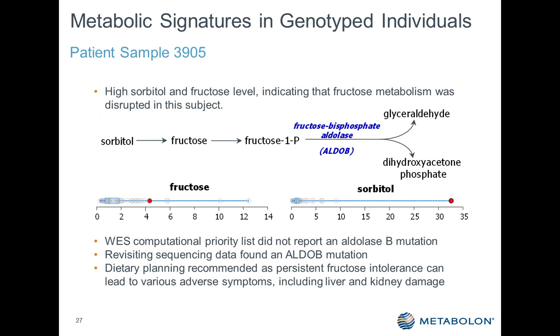Apparently, what happens in whole exome and whole genome sequencing is a computational priority is attached to the data to try and take the vast amounts of data and decide what is important and what is not. Our analysis of the metabolites of this particular patient showed something completely different. As you'll notice, the sorbitol level for this patient is one of the highest we've ever seen compared to normal, while the fructose is also highly upregulated.